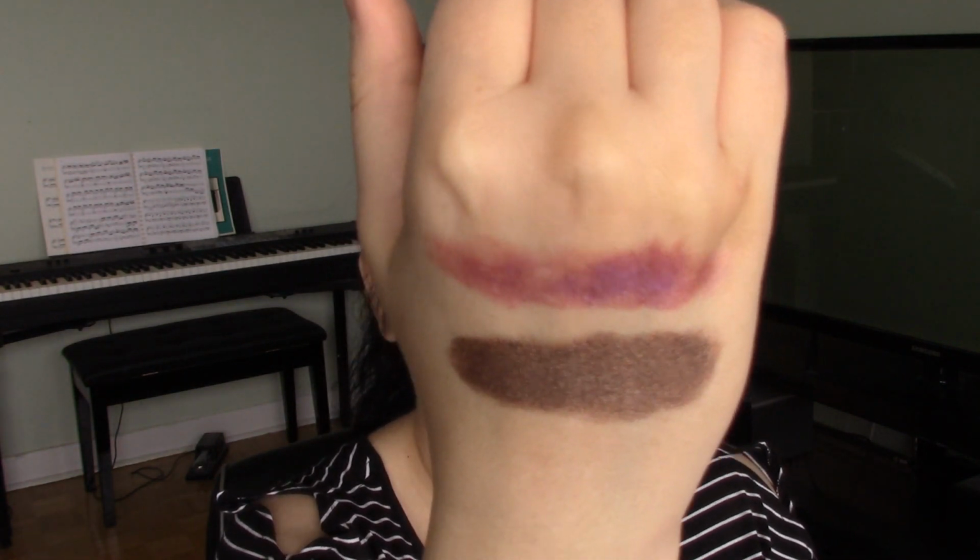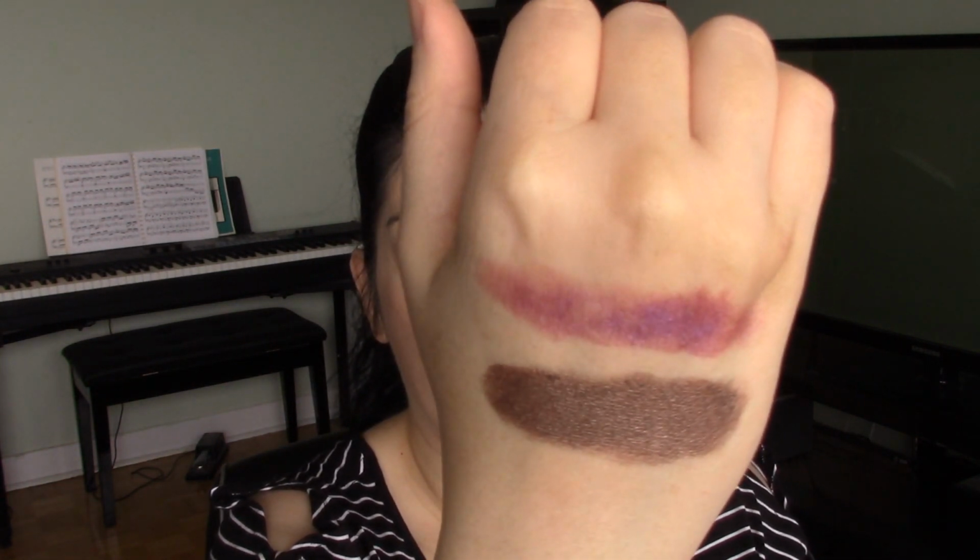I went a tad overboard with the swatch, but you can see the purple is a tad bit patchy, but I love the taupe color. I'm wearing it on my eyes right now. So it claims to be a long-wearing 24-hour high-intensity color pigmented eyeshadow that is crease-proof, smudge-proof, and fade-proof for all-day wear. So I have not worn these for 24 hours, but I have worn these for a full day wear, and they do what they say they're going to do.